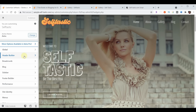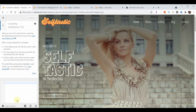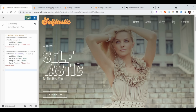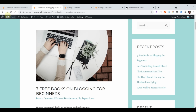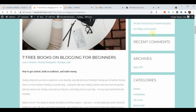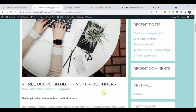Customize, and at the very bottom is Additional CSS. We'll click on that. We don't need this little window, so we can do Close. And right here, there's nothing in there yet, so we're just going to paste that in at the top. And now we'll do Publish. And now we'll come back over, and this is what our page looks like right now. This is what the fonts look like. This is what the spacing looks like. We hit Reload. Look at that. We have better spacing now. We have a different font that doesn't take up so much room. It's a lot cleaner than it was before, and it was free.